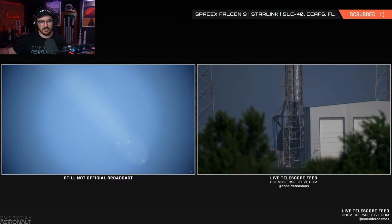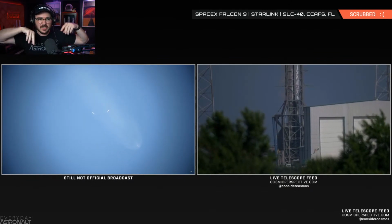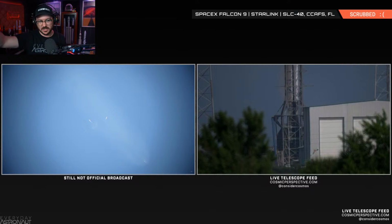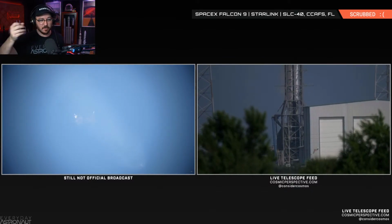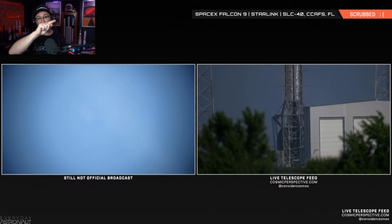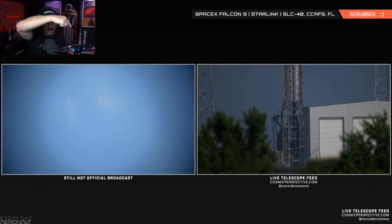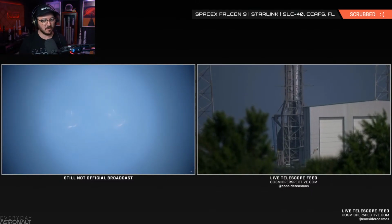So don't forget, the boosters have to do a flip maneuver, because right now they're facing what was prograde. They were facing the direction of travel, of course. That's how they work. But now they're doing a boostback burn where they turn around, and they have to not only cancel out their current velocity, like slow down, they actually have to slingshot back, basically, and point themselves back at the launch pad.